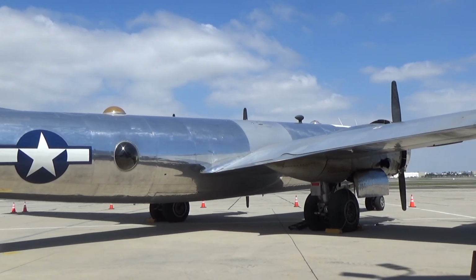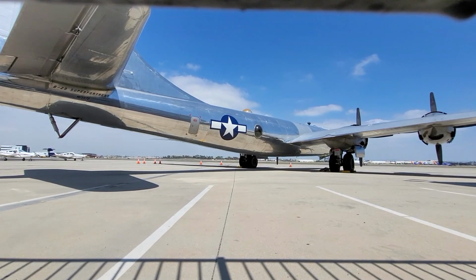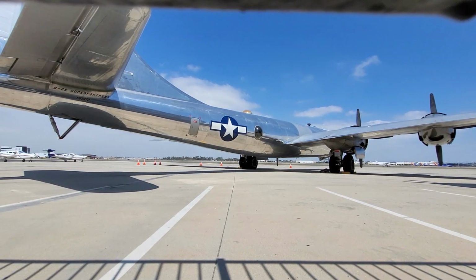After it was found, a lot of hard work was done to restore the plane. It even had a lot of restoration work at its home facility in Wichita, Kansas. A really cool homecoming for a really special plane.